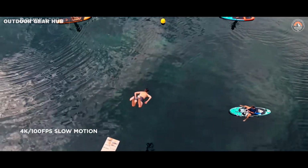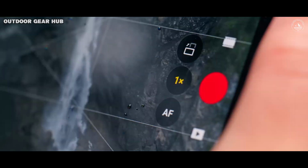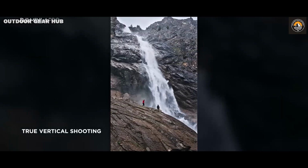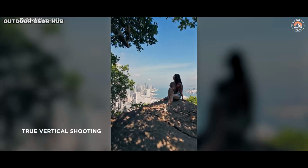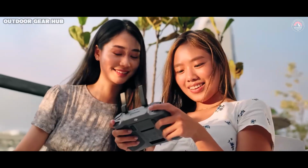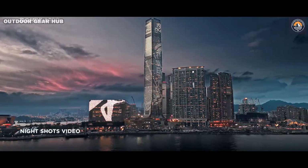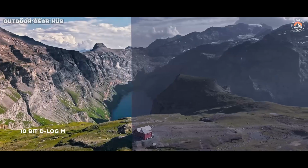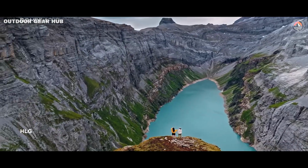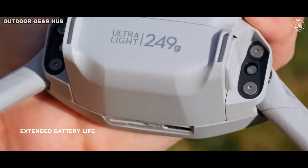Fire it up, and you're sending a stabilized camera into the clouds in seconds. The controls are buttery smooth, the obstacle sensors are sharp, and the new active track features follow your hikes, climbs, and paddles without skipping a beat. You don't need a whole production crew, you need one drone that works flawlessly in wild conditions. Whether you're capturing ridge views, base camp layouts, or slow flyovers of your off-grid setup, this drone brings pro-level storytelling to your backcountry adventures. It's not just about what you see, it's about what you show.